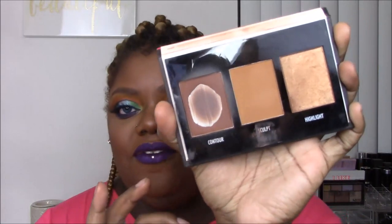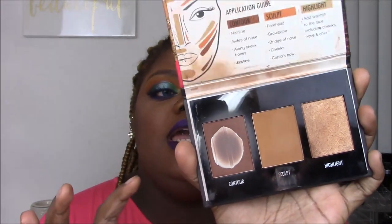The only gripe that I have is it doesn't come in a deeper palette. This is medium to dark, I'm sorry. Black Radiance is geared toward women of color, and I am not the darkest, but I'm going to need them. This is not a dramatic contour for me. This is definitely that everyday chiseled look, not fully sculpted contour. I go for something a little bit deeper, but this one is that everyday one. When I don't know what contour to use, I'm using this one.